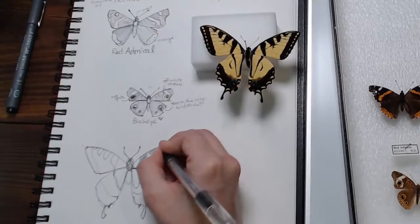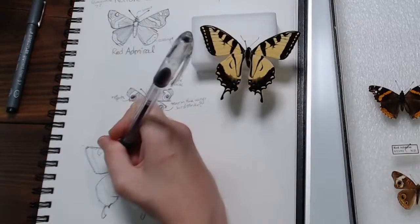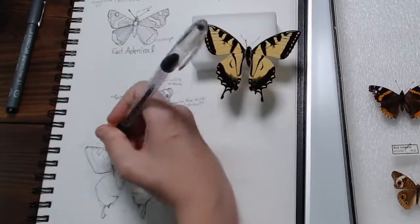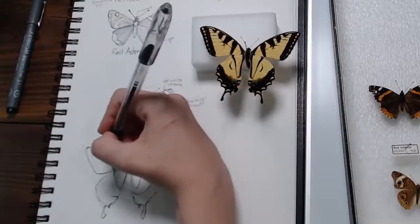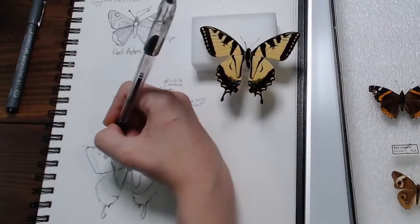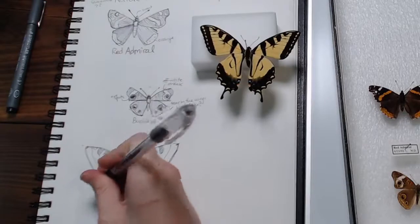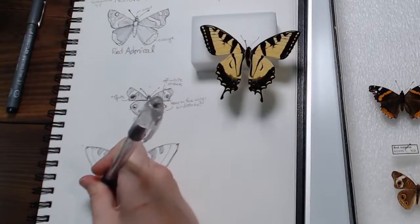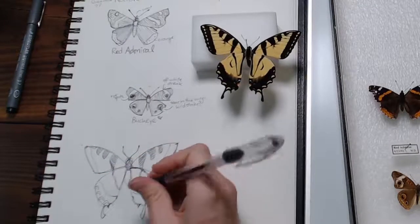Your journal entry might be different though, and if in your journal entry you want to focus on every single little detailed shape and really get an accurate picture of this butterfly, please do that. Feel free. It's your journal and you're doing your journal entry for yourself. So it doesn't matter what anybody else is going to think about it when they see it. It's just for you to learn and get to know these animals.